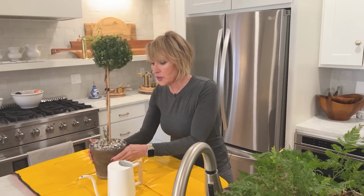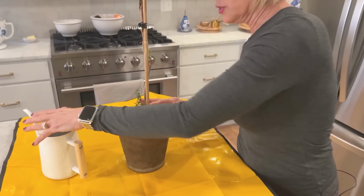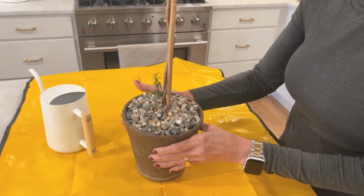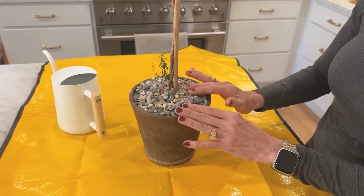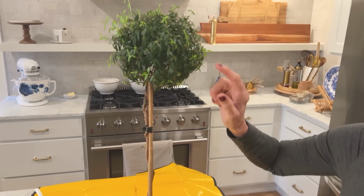So you can see that I've got these top dressed in gravel. You can't see it, but underneath this, I've got some mosquito bits to prevent fungus gnats. I really like the way the gravel looks. And you can see that this one is actually pretty happy.